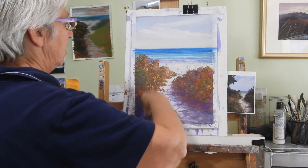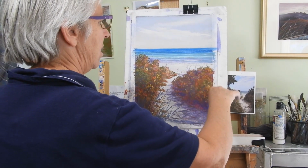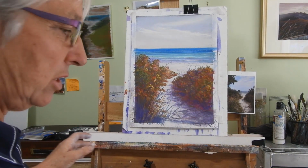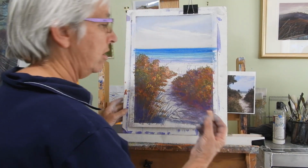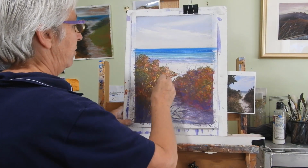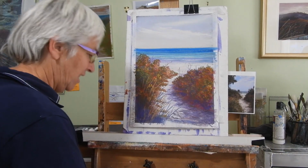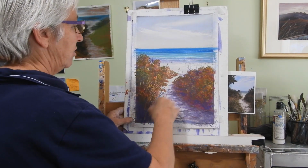In with some more grasses. And I want some lighter coloured grasses over here, so I'm just pulling up something quite light, just to go over for a bit of sunshine. Oh dear, butterfingers on the tops of some of those grasses.